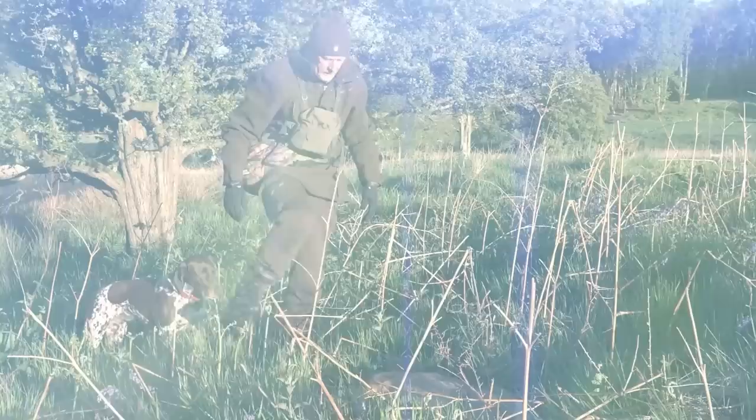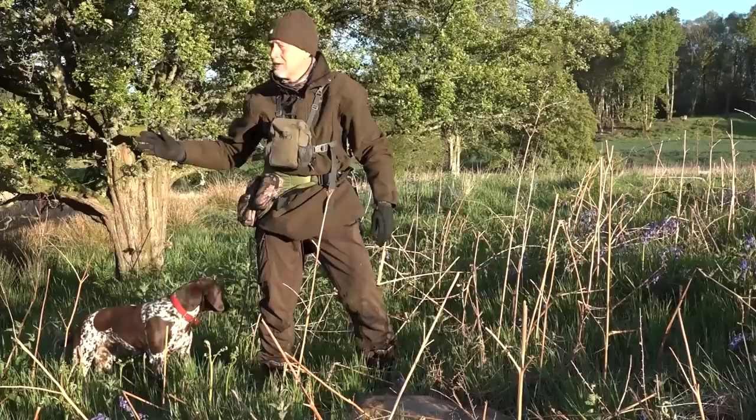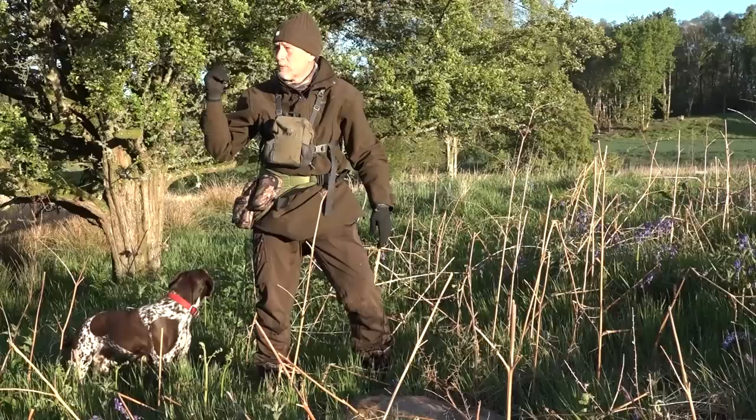I just love roebuck stalking at this time of year. The scene just oozes deer. Beautiful bluebells, we've got the sun coming up, absolutely superb setting. And what we've got is a little roebuck, a little 6-point buck, he's only a youngster. And there was a big buck over to our left, which we saw earlier on, and you could possibly pick it up. There was a little bit of barking going on.